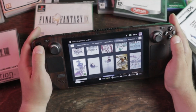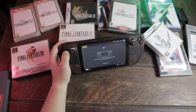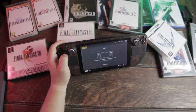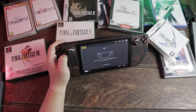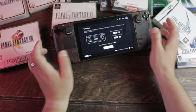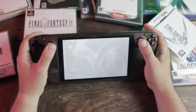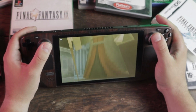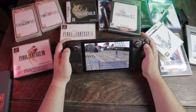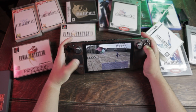There's cat hair all over my Steam Deck. That can't be healthy. We have another version we can check of Final Fantasy IV, and that is the 3D Remake. I should have made some coffee for this. Oh, there we go. I'm not a masochist, I'm just going for normal. Very dramatic. I am not the biggest fan of these 3D remakes, I'm gonna be honest. But yeah, works perfectly.